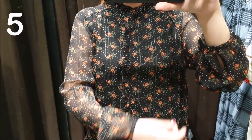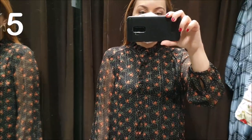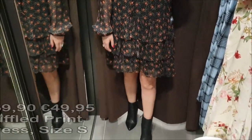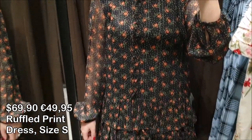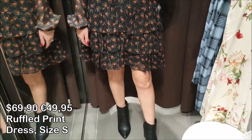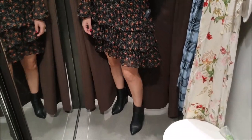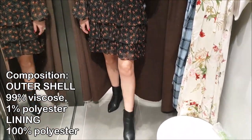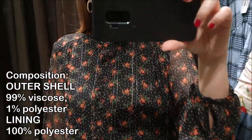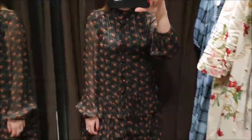The dress number 5 is this ruffled floral print dress. The dress has a high collar with long semi-sheer sleeves and a flounced hem. There are little red flowers on a black background, frontal buttons, and it is not fitted at the waist. I like so much the quality of this dress, but the color is not a spring-summer color in my opinion.